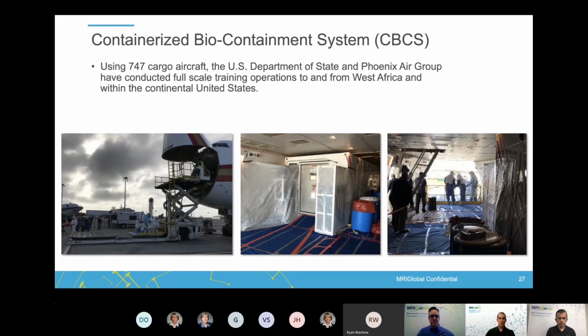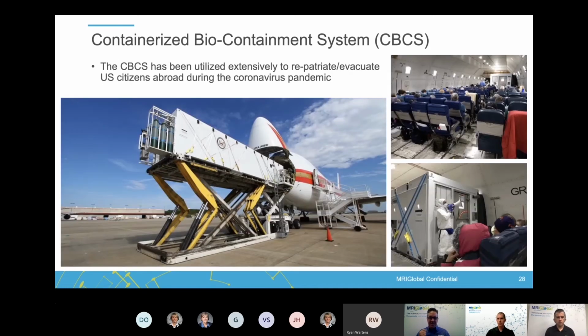And so, during the past 5 years, the Department of State has really developed and honed their ability to operate the CBCS, which has come to be very critically important, because if you go to the next slide, they have used the CBCS extensively to either repatriate or evacuate U.S. citizens abroad during this coronavirus pandemic.